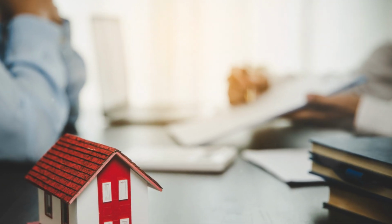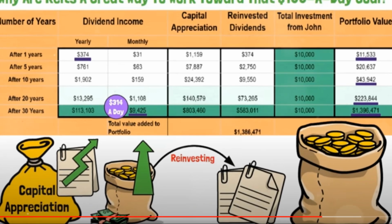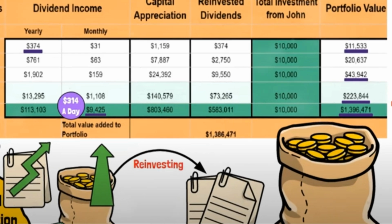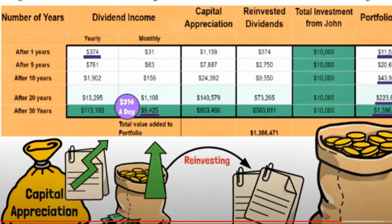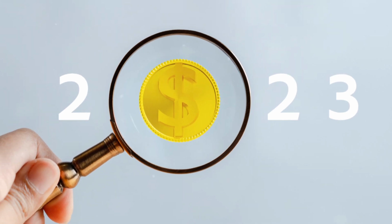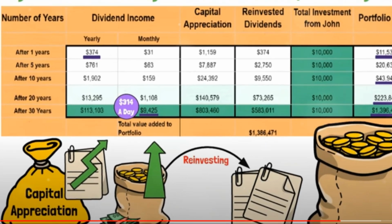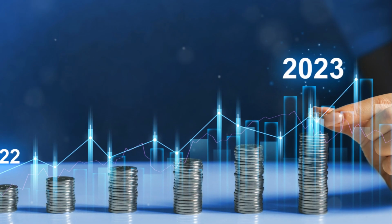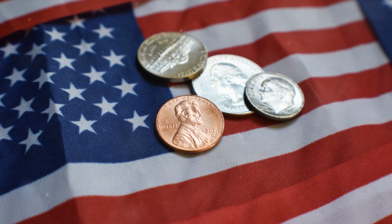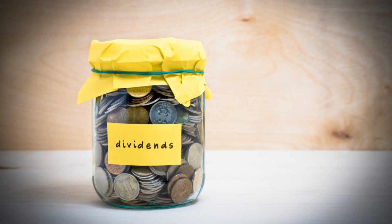If you invest $10,000 in CubeSmart in the first year, your investment will be valued at around $1,533, and you could earn about $374 in dividends. In 10 years, it could be valued at $43,942. Fast forward to 20 years, and it has the potential to reach a valuation of $223,400. By year 30, your portfolio could be worth over $1.3 million, with monthly dividends of $942, which breaks down to about $314 a day.